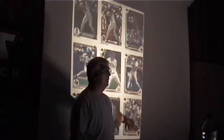Dave Parker, power hitter. And unfortunately, the Milwaukee logo's in the way, but his foot is in the air, and he's balanced.